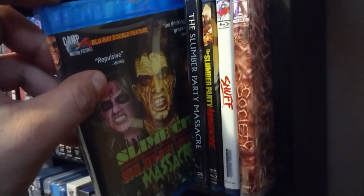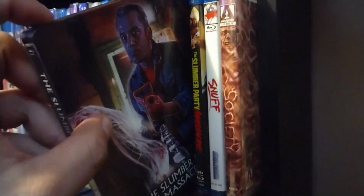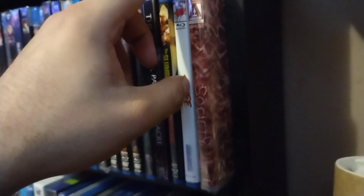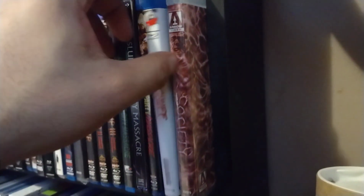Slime City and Slime City Massacre, both pretty wild body horror movies. The Slumber Party Massacre Steelbook. Slumber Party Massacre. Love that movie so much. I can't wait for the 4K of 1 and 2 to come out. I wish they could have gotten the third in that. I actually do enjoy the third. Snuff. And Society. Oh.